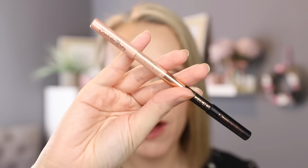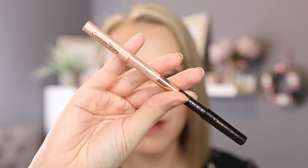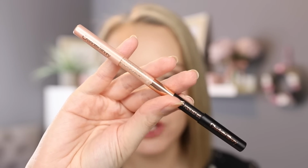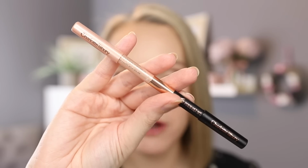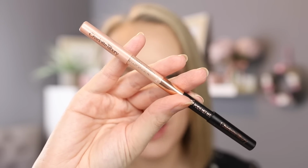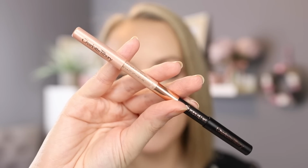So on one end it's got a matte black liner, which I've got on my upper lash line. I've just stamped that into my upper lash line and then smoked it out a little bit for an absolutely beautiful effect. And then on the other it's got a champagne-y, goldy, pearlescent shade, which I've got on my lower waterline, which really brightens up and widens the eye. And I've also got that on my inner corner to just highlight and brighten the area in general.